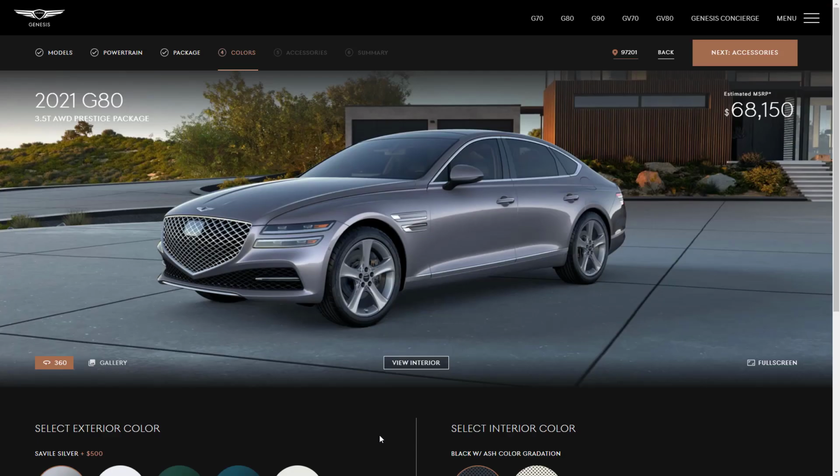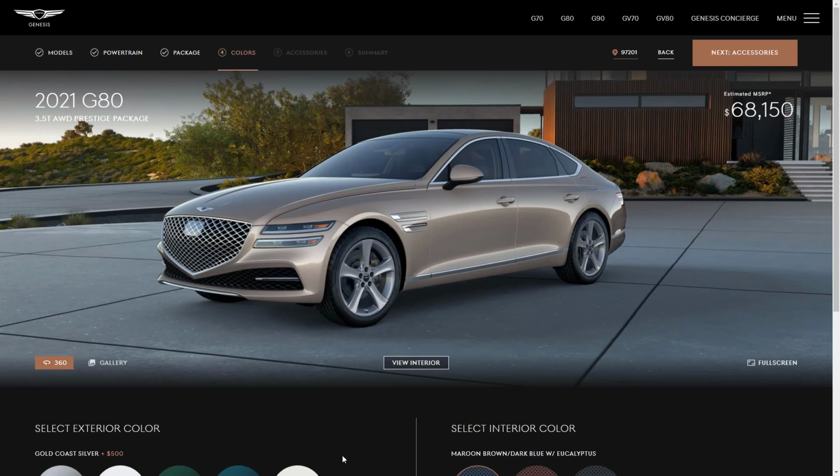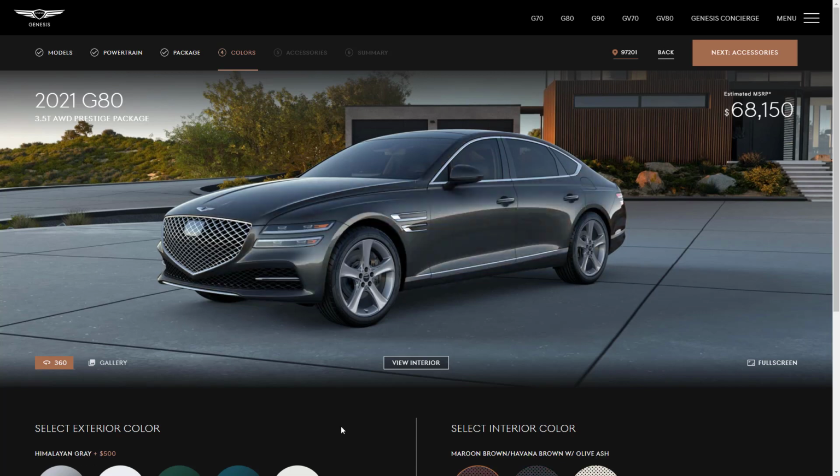Okay, let's go over these exterior colors and then we'll pick one. This color here is Seville Silver, Alta White, Black Forest Green, Tasman Blue, Uyuni White, Adriatic Blue, Gold Coast Silver, Vik Black, and Himalayan Gray. I think we're going to choose the Vik Black.